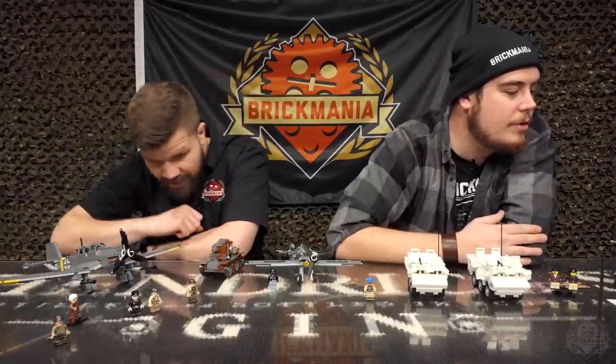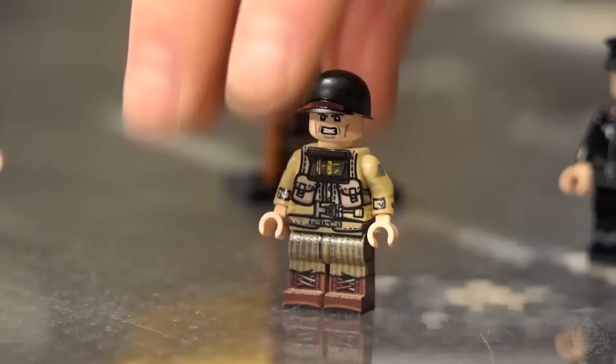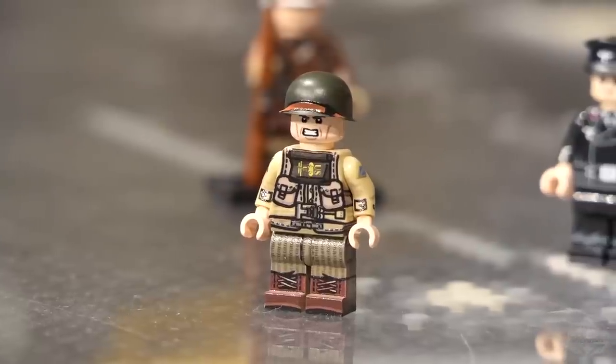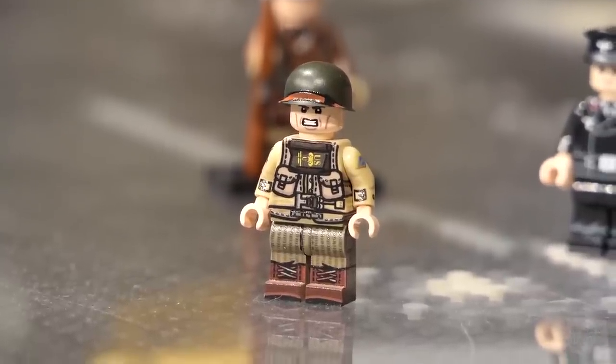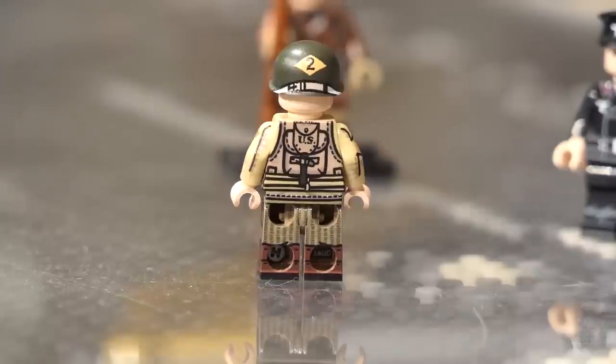What's next? Next is the World War II U.S. Army Ranger. So that would be the Pointe du Hoc Rangers. They had a little bit of unique gear on at the time. Very cool figure. That one came out around the time of the 101st Airborne one as well.